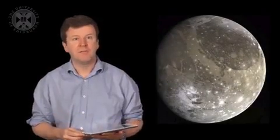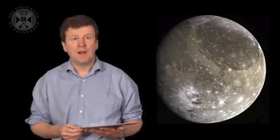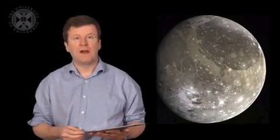We talked a little bit about Europa, perhaps one of the most compelling locations to search for habitable environments amongst the icy moons of the solar system. Another moon of Jupiter that might be worth investigating is Ganymede. And Ganymede, like Europa, also seems to have a subsurface liquid ocean.